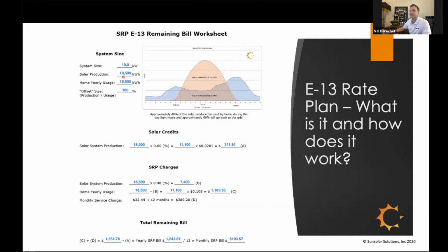But essentially, just like yesterday, let's say we take a 10 kilowatt system. Let's say the system produces 18,500 kilowatt hours a year, and the home's yearly usage is also 18,500. So basically 100%: the system is producing the same amount of power that the homeowner uses in a year. Because you end up exporting about 60% of your power, out of the 18,500 you're going to export 11,100. They're only going to pay you 2.81 cents, so they're going to give you a yearly credit of $311.91. That's all they're going to give you.